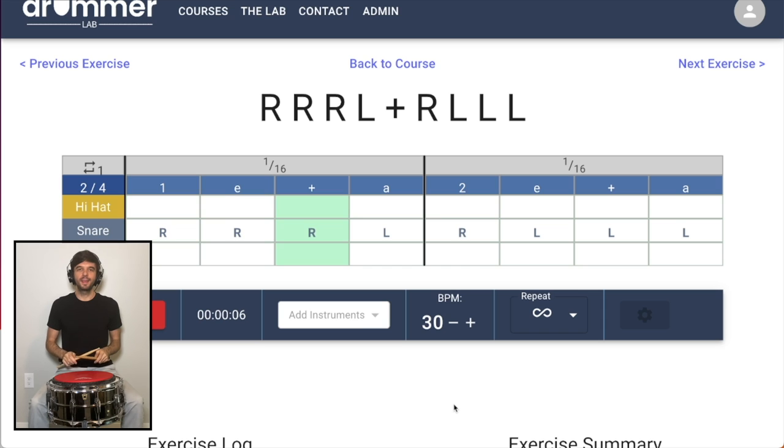One E and a, two E and a, one and a, two E and a, one E and a, two E and a, two E and a, one E and a, two E and a, one E and a, two E and a.